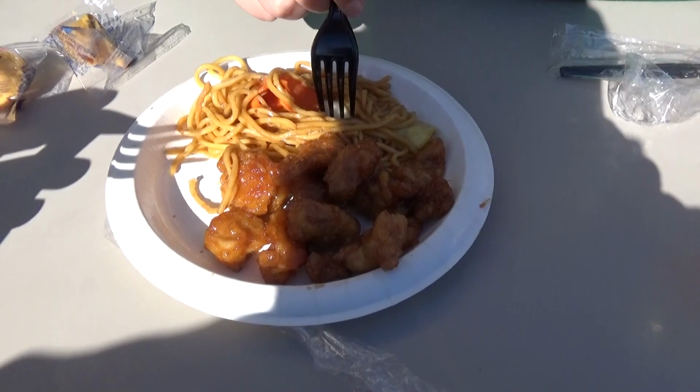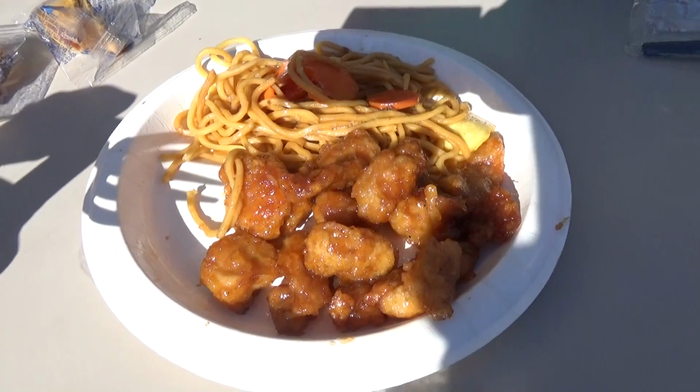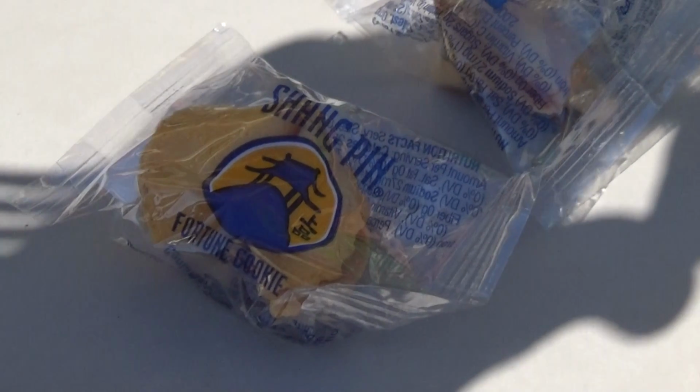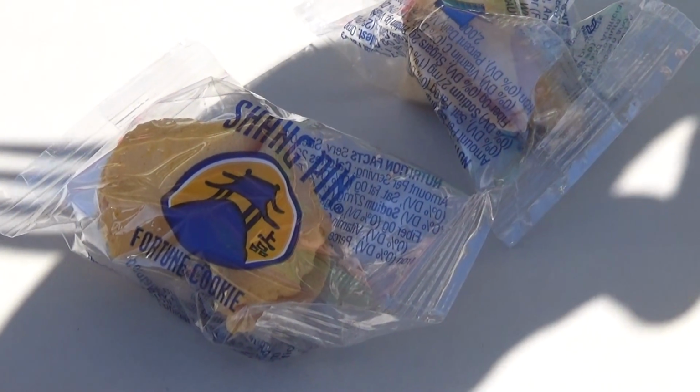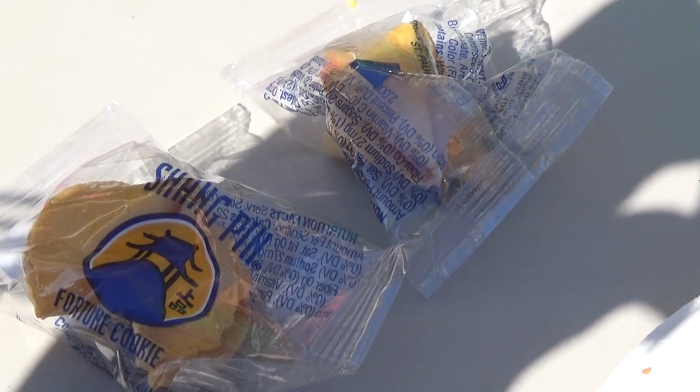Not an overly large portion, but the chicken's actually got a nice sauce on it. How's lo mein? Not bad. And it came with fortune cookies, like any Eurasian restaurant. And I'm really hoping the fortune cookies have hilarious stuff written on them, like, you will ride X-Flight, or like, Mr. Six is actually your father.